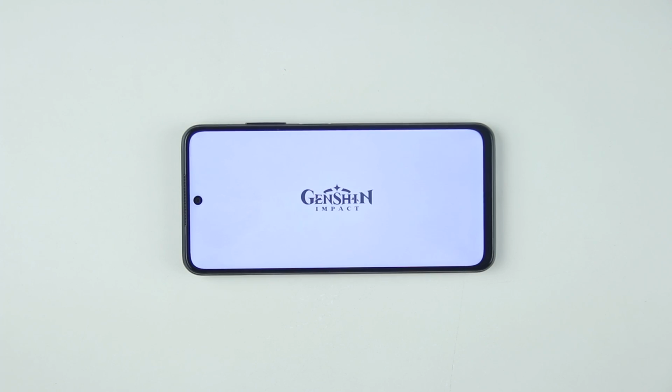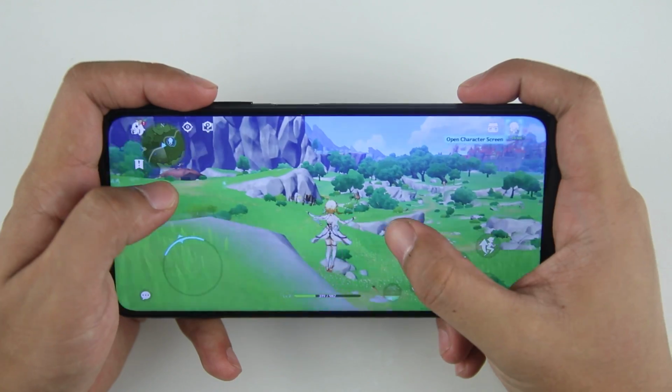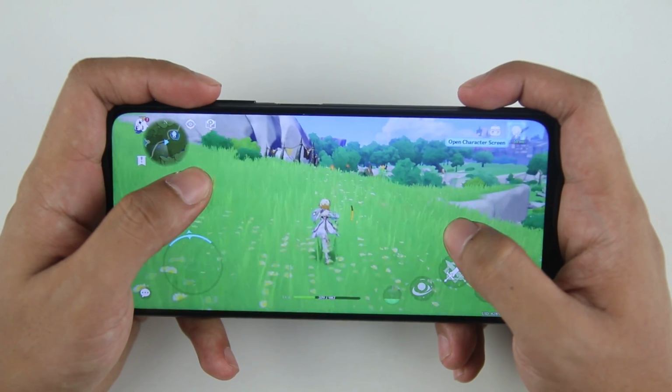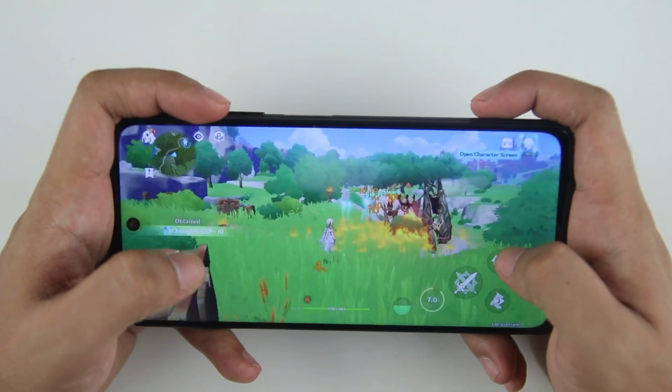Next is another game from MiHoYo, Genshin Impact. By default, its settings are set to lowest. Upon entering the game, there are some noticeable frame drops and stuttering. Even if you are just looking around, there are frame drops, but it is not that drastic. For me, the game is still playable.